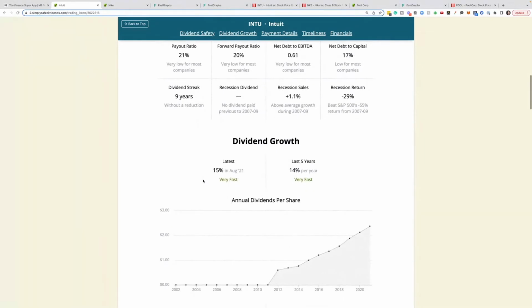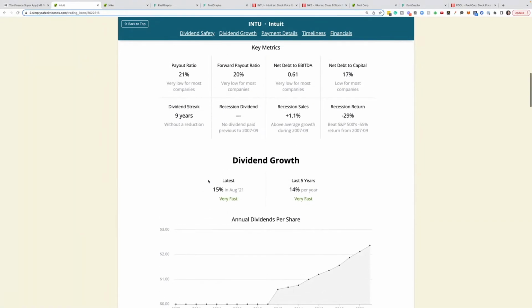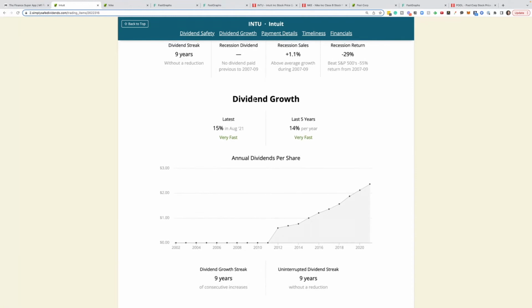One of the weaknesses, if you evaluate Intuit on a dividend model, is that they don't have a long history of paying their dividend, but their cash flow and their business is so strong, and their payout ratio is so low, I'm confident that they'll continue to pay it. 9 years without a reduction. Ideally, we want to see more than that.